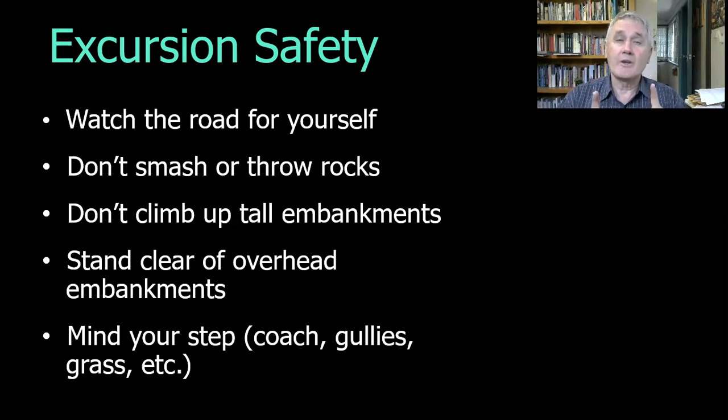One of the first points is that when we're in a group, walking along to look at something, watch the road for yourself. If the group is crossing a road, don't just walk with everybody, but check the road yourself to make sure it's safe to cross. Watch out for the traffic and cars. There's no safety in groups, so you need to be very careful about watching the road.